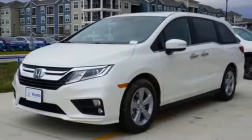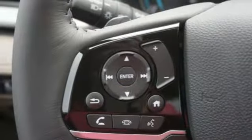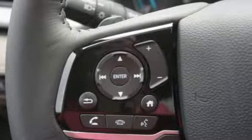Kelley Blue Book states, "In everyday driving, the Odyssey's suspension absorbs bumps and road imperfections for a very comfortable ride, yet the settings aren't so soft as to induce unwanted body roll in the turns."